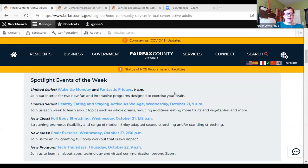Right up here at the top, we have the spotlight events. This is an opportunity for us to highlight any new programs we're offering, any new classes, and also to highlight our partner events that they want to really publicize and get out to the public. That is our key area to have things at the top of the page and get the most attention and eyes on them.